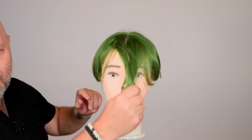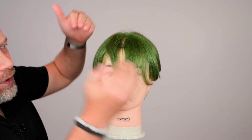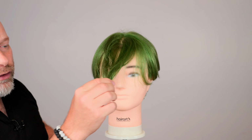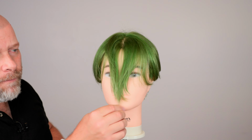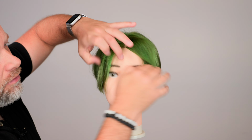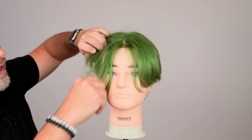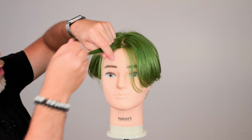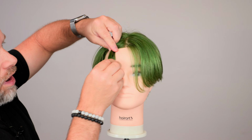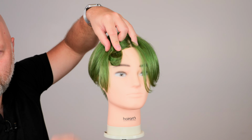Sometimes it may look like it's coming down to a point in the middle like that. That's a good thing. That means it's going from shorter to longer. The reason is because the further the hair travels down this way, the further it's going to travel back this way, okay? So if you're having issues with your hair, and let's just say the front section of your hair only goes to about right here, and the rest of this is kind of long in through here.